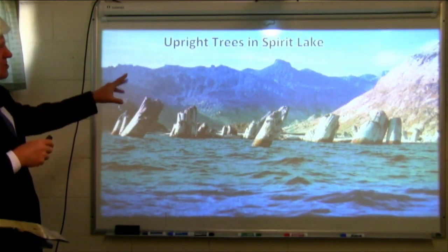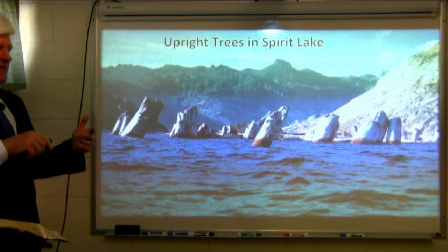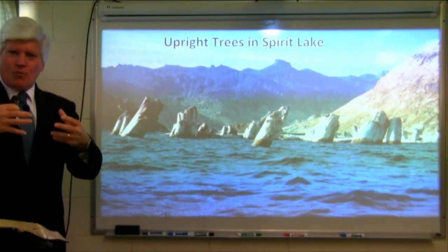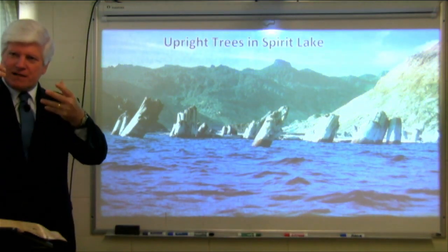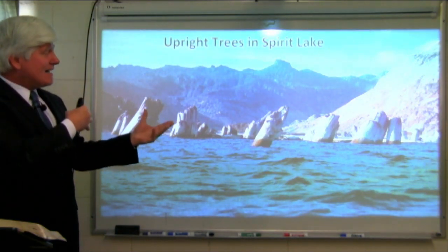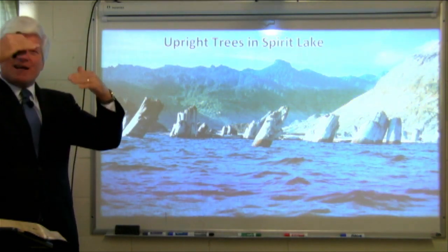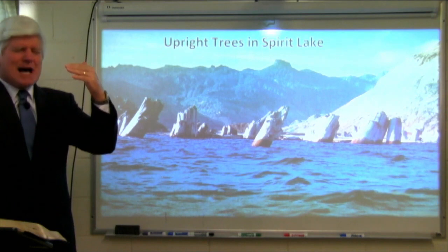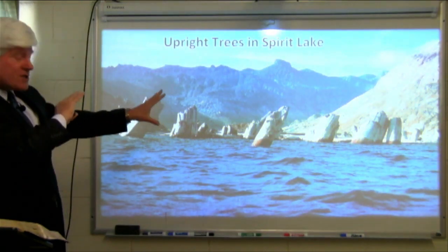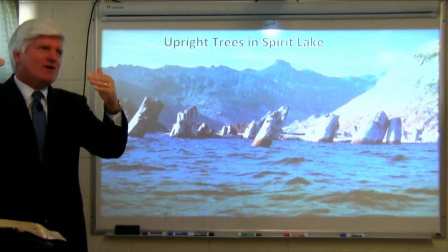But back to the logs there in Spirit Lake. So eventually, this is what happened. The stump, the root part, would get waterlogged and become heavier than the rest of it, and eventually it would turn upright in the lake. And we see that in parts of these lakes where they will settle, and they settle in different layers. Again, this didn't happen over millions of years. That's what people say about us. Again, we know that this wasn't millions of years. That's what they say in other places. But this happened very quickly.